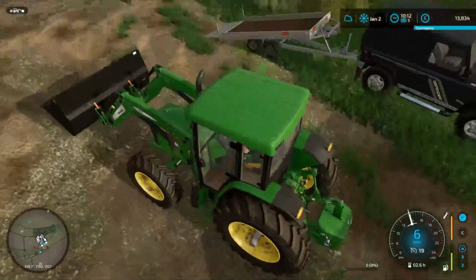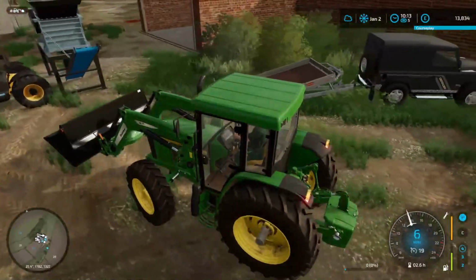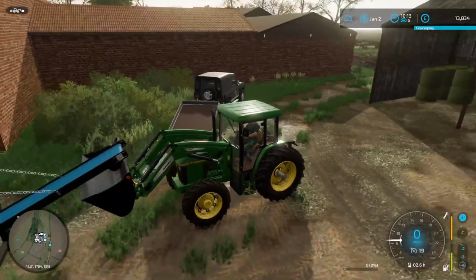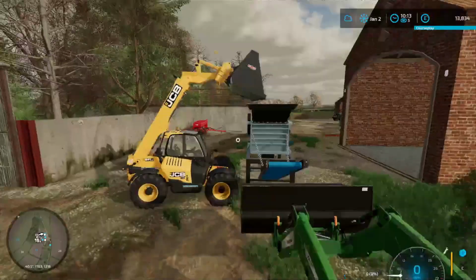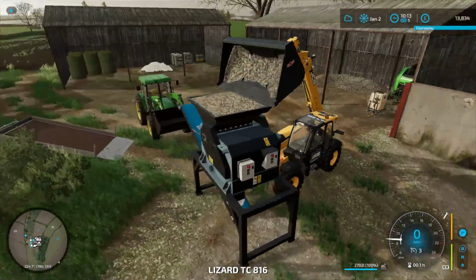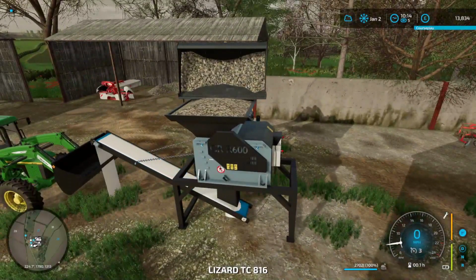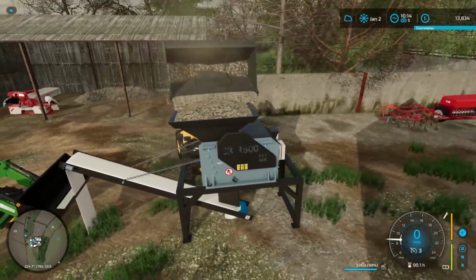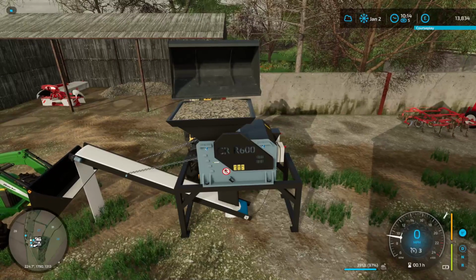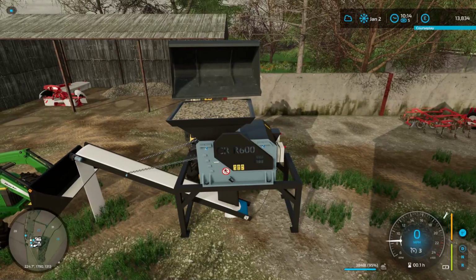So we may end up with enough to fill one fertilizer spreader, if we're lucky. And knowing our luck, we won't be lucky. Okay, so I will continue getting these stones put through the machine. And yeah, I'll see you when it's all done.